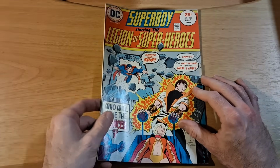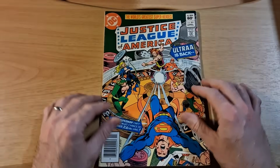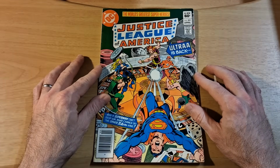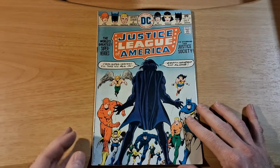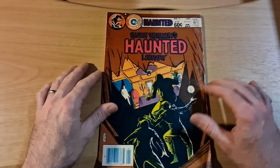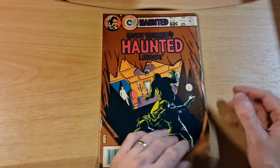Legion of Superheroes, issue 209, and Legion of Superheroes, issue 207. I think it has to do with when you're interested in something, your brain retains it, and when you're not interested in something, it just kicks it out. I think that's how it is with me. And Justice League 201, and Justice League 123, and back into another Haunted Library, number 71.